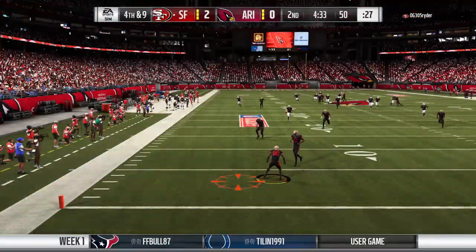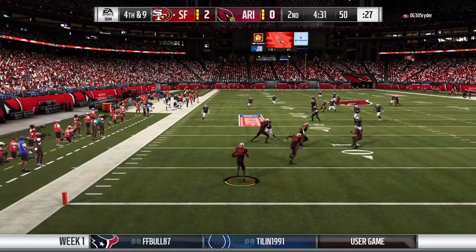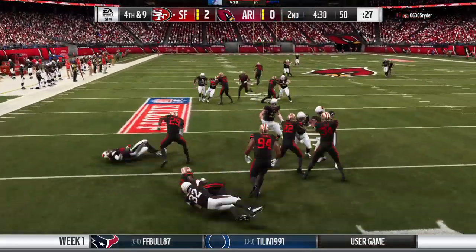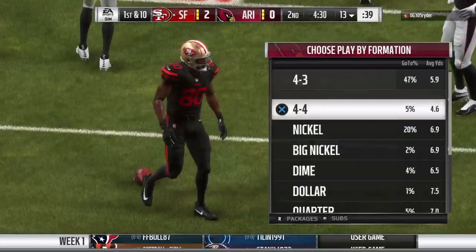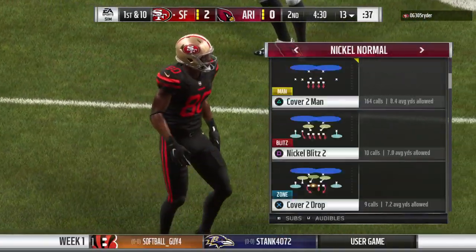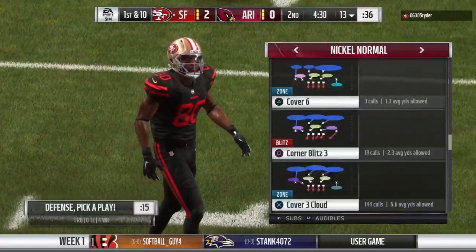He gets this one away, and boy, it's another boomer. This is fielded inside the 5. 43-yard punt, but they get 9 back on the return. And the 49ers will take over deep in their own territory.